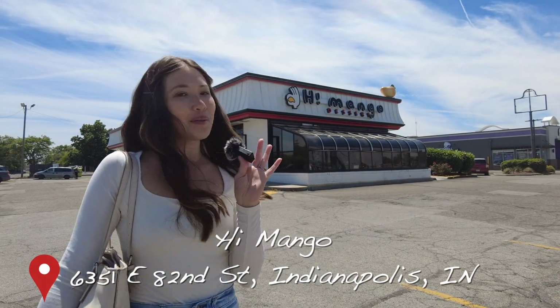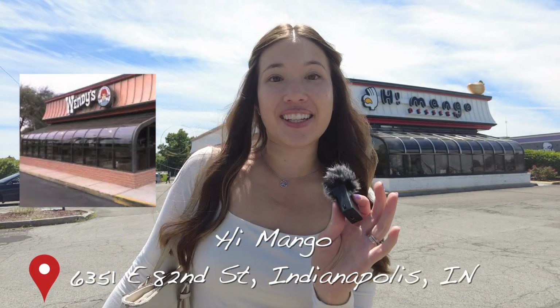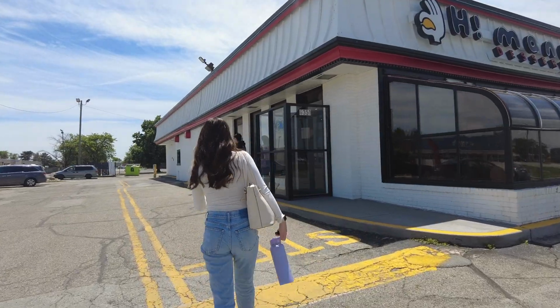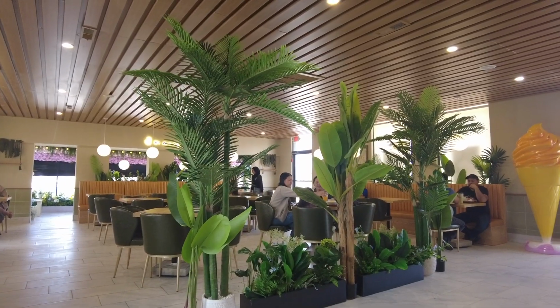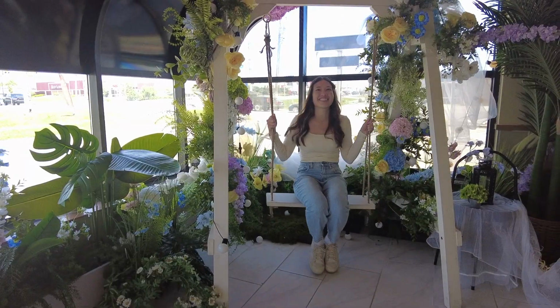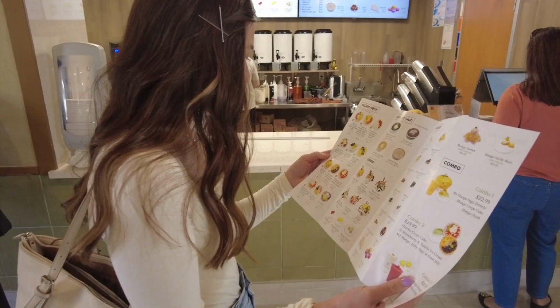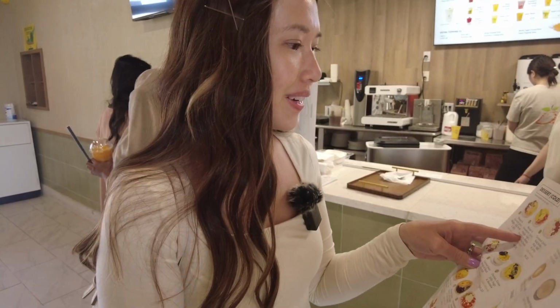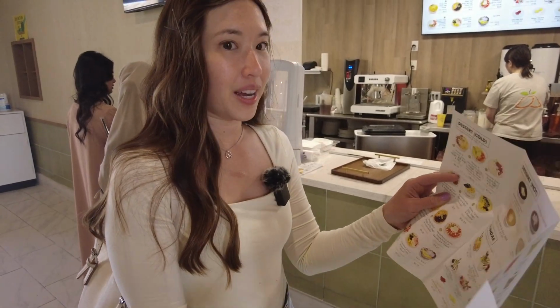Okay, we just arrived at Hi Mango. Obviously, it used to be an old Wendy's, but I think they did a good job revamping it. So let's go see the inside. I saw pictures and it looks so cute. I think that one's pretty, because that one's got a little red in it. These ones would probably melt way too fast.